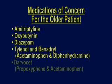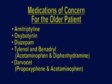And what about Darvocet, the propoxyphene? Yes, propoxyphene is also on the list. She takes that as needed just for pain, for severe pain. Okay, so she's on 1, 2, 3, 4, 5. Any other medications? So far she's on 5 Beers meds.